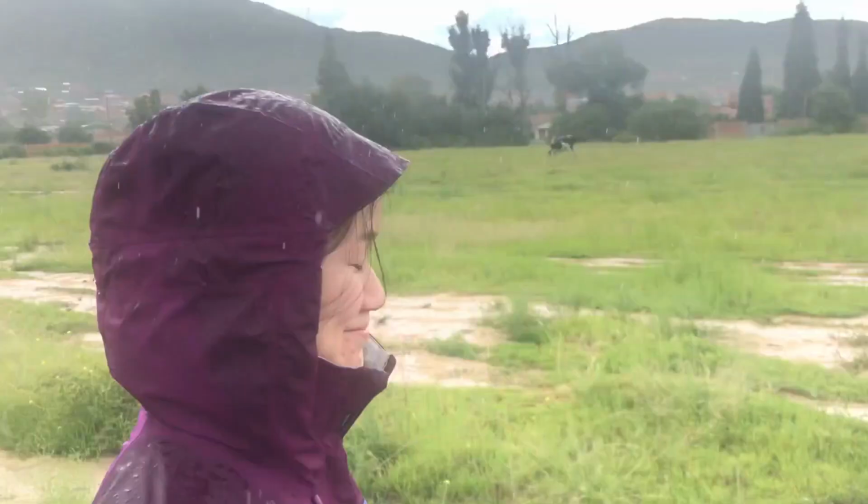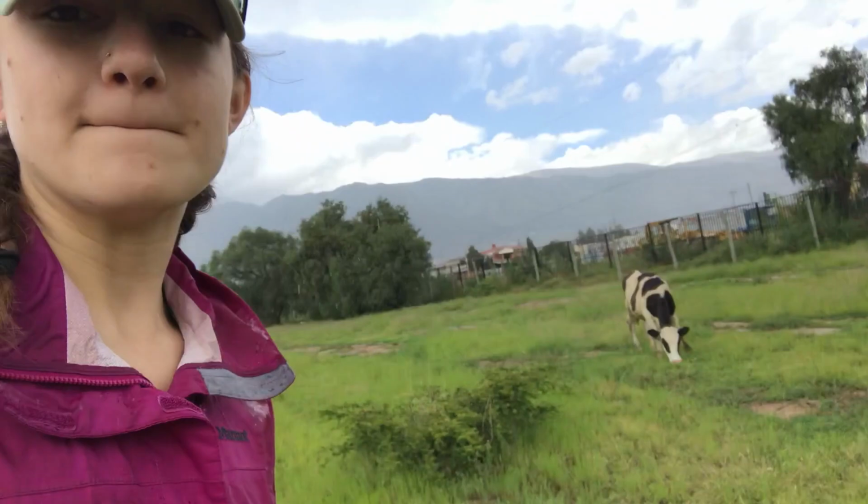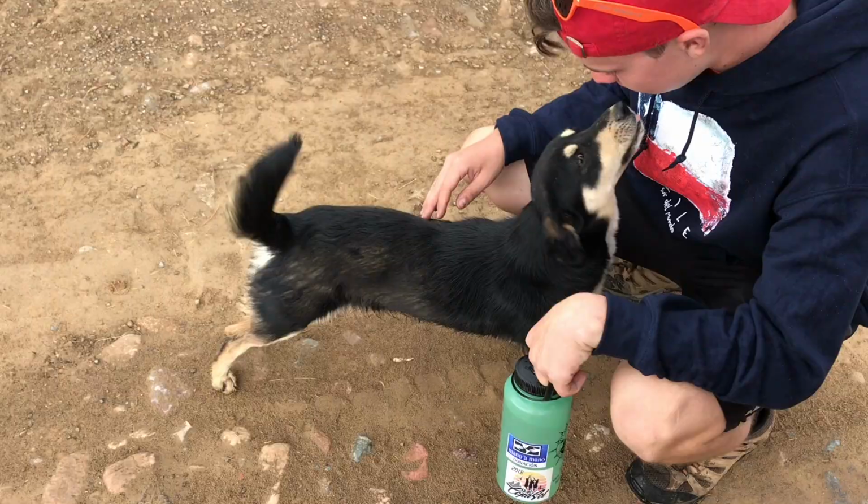I'm going to get ready to flex on all y'all at college. Hey, look at all those chickens. Cows are nice. We just have to assume the best in them, I think. Just like we assume the best in people. Where did you go? This dog is so long.